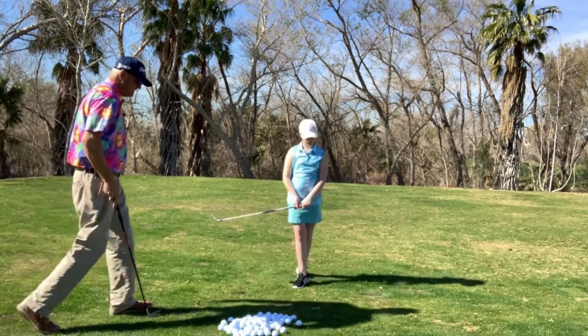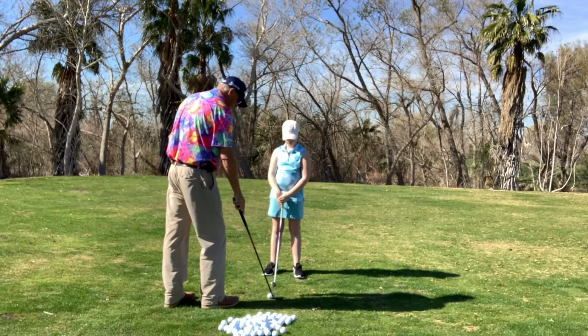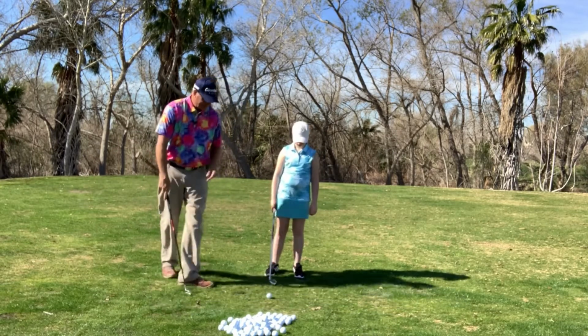Okay, a little behind it, and the ball went to the right. So once again, we're thinking the club's coming too far from the inside because you're tilting, and you're not getting that nice right arm coming to the back of the golf ball. So set up again.